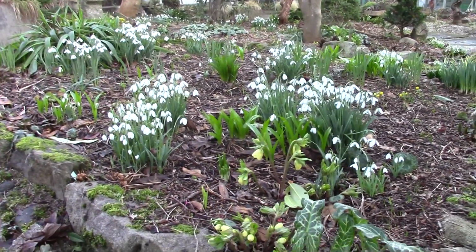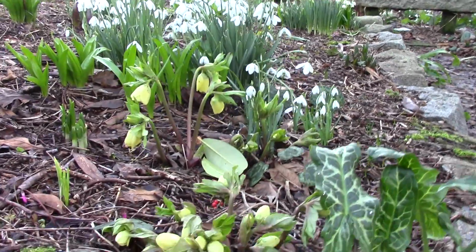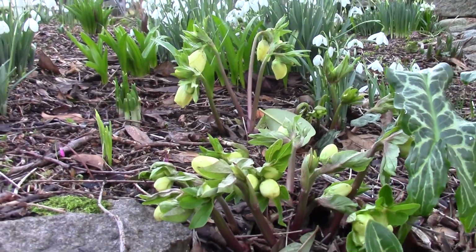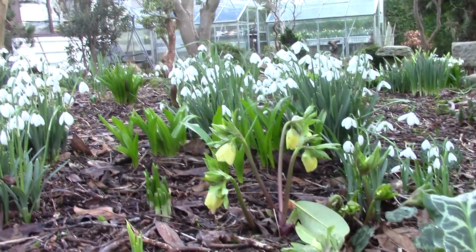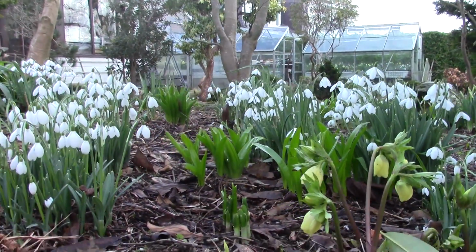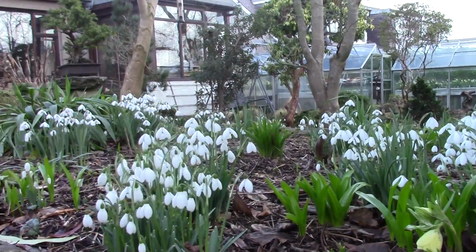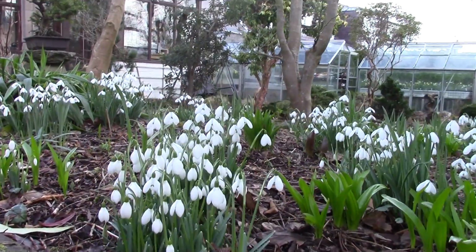If we swing round, you can see white being the dominant. But there are some other colours here. We have one of the many hellebores popping up, and they're coming through as well. The soft green leaves of the autumn flowering colchicums, contrasting with the blue-grey of those of the snowdrops.